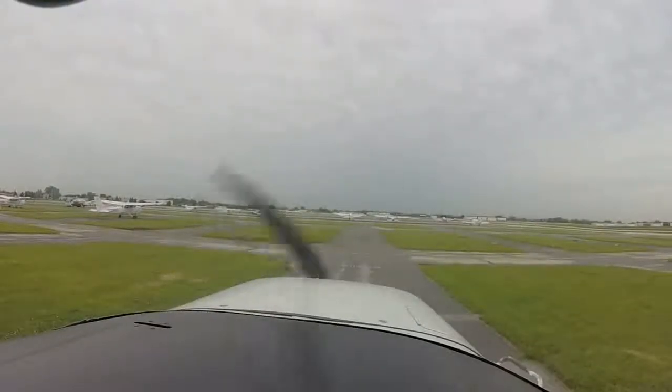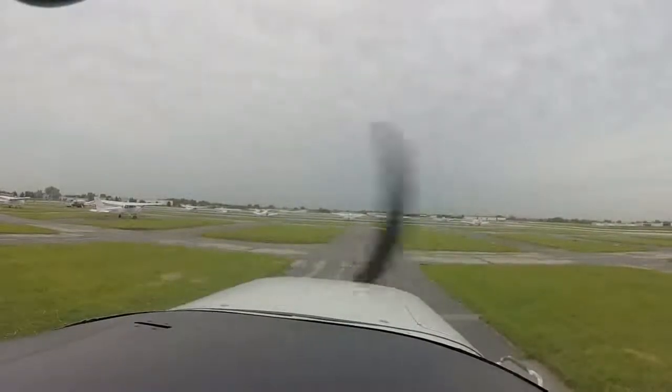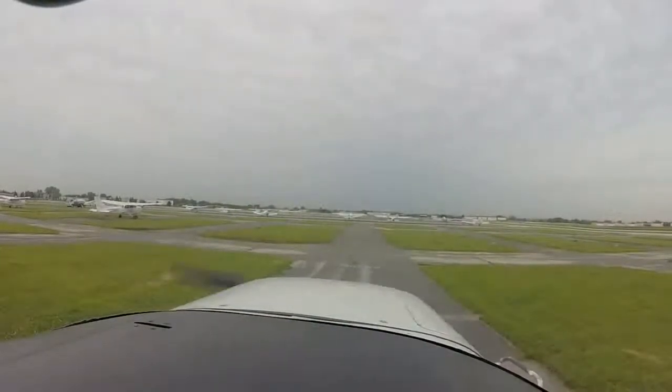Anyway, that's the plan. Basically today we're going to do our fly-arounds, our go-arounds. So we want to stay in the pattern with the option. Do I tell Executive Ground that or Executive Tower? You're going to tell that to the ground. Instead of saying you're going to fly northwest or whatever, you tell them, we want to stay in the pattern with the option. This is what I'm going to say.